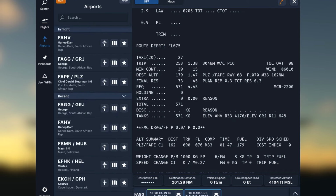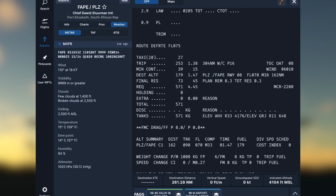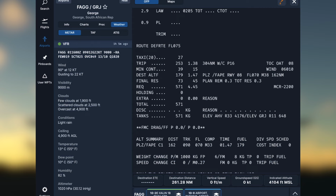Port Elizabeth. Oh, it's already here. The weather there is even worse than George, so I don't think we should use that as an alternate, because it's reporting marginal VFR, broken at 2,500, and it looks like it's possibly going to get even worse, ceiling at 2,500, which is okay, but it doesn't really make sense to have an alternate airport with worse weather than your main airport. So if we look at George's weather, reporting VFR, it's raining, few clouds at 19, and overcast at 4,900. So our ceiling is almost 5,000 feet.